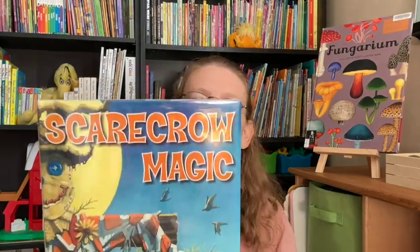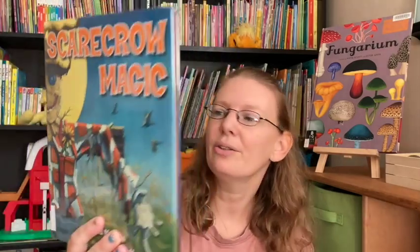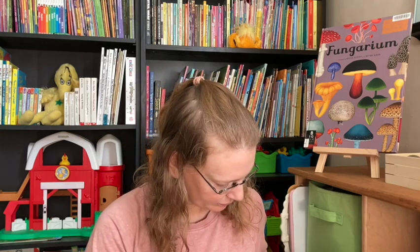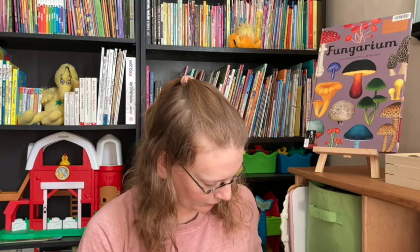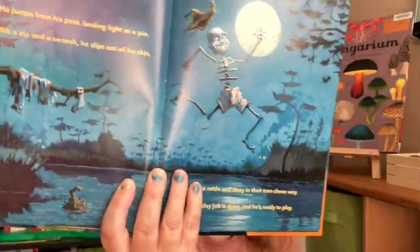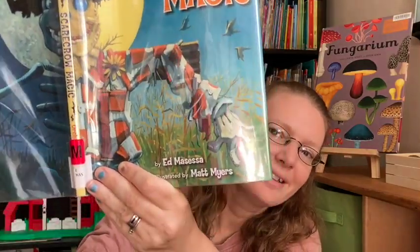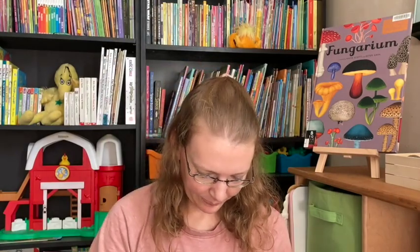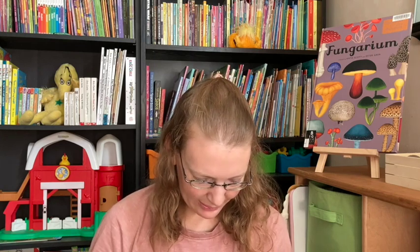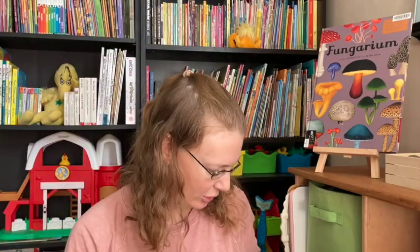Scarecrow Magic, which looks really cute. Let's see. I really like the illustrations. It's really cute. This funny little scarecrow skeleton running. If you could see, I'll flip this over. If you look at the front and back cover, I like that when they're like a picture that goes from the front to the back cover. So it's just about a scarecrow skeleton playing while it's nighttime. And then by morning, he's back on his post. That's cute. Fun little story.